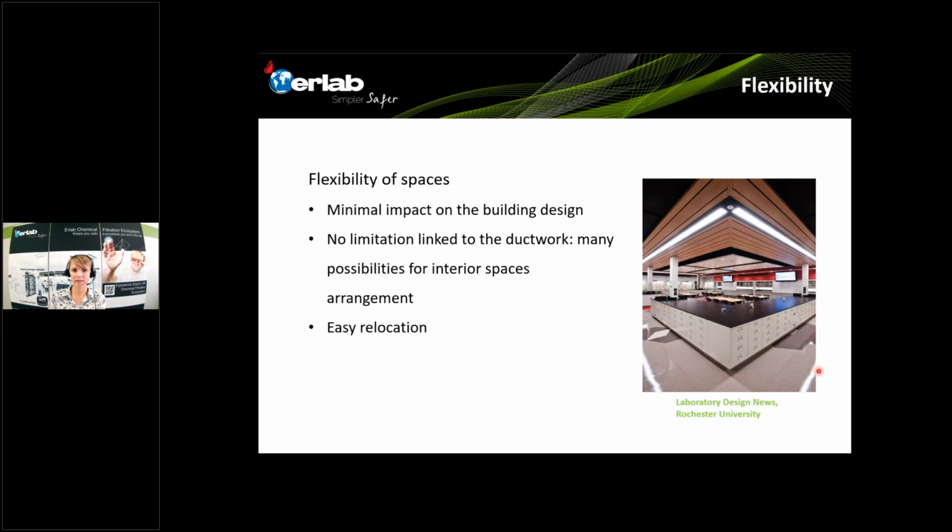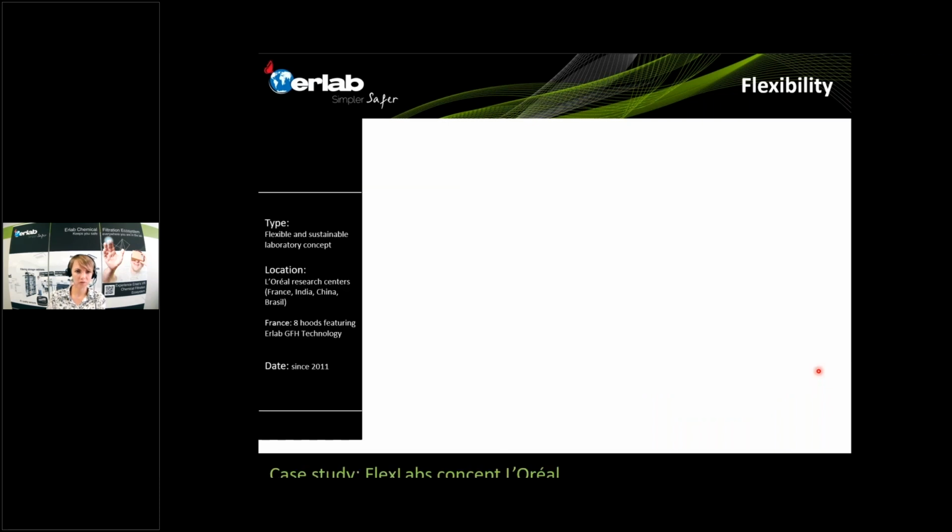To illustrate that flexibility, let me tell you about the concept that has been developed by one of our customers, L'Oréal. And this concept is the Flex Labs concept.